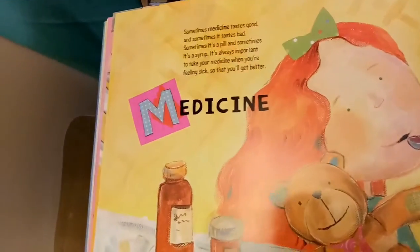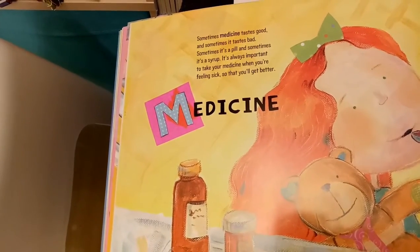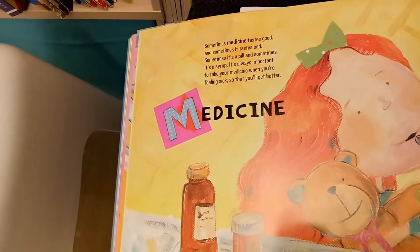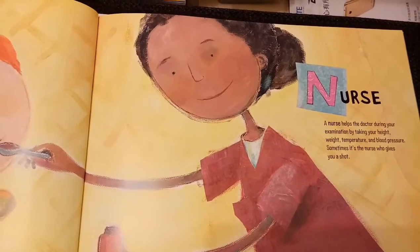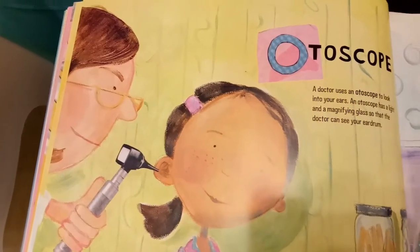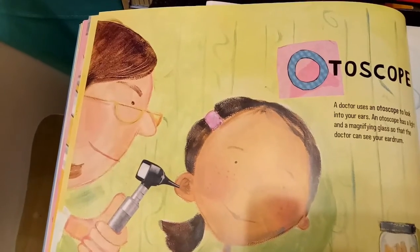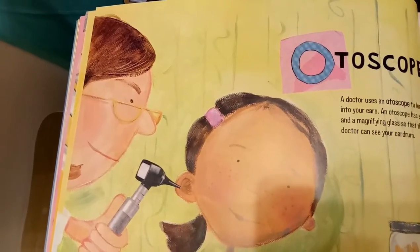M is for medicine. Sometimes medicine tastes good and sometimes it tastes bad. Sometimes it's a pill and sometimes it's a syrup. It's always important to take your medicine when you are feeling sick so that you will get better. And N is for nurse. A nurse helps the doctor during your examination by taking your height, weight, temperature, and blood pressure. Sometimes it's the nurse who gives you a shot. O is for otoscope. A doctor uses an otoscope to look into your ears. An otoscope has a light and a magnifying glass so that the doctor can see your eardrum.